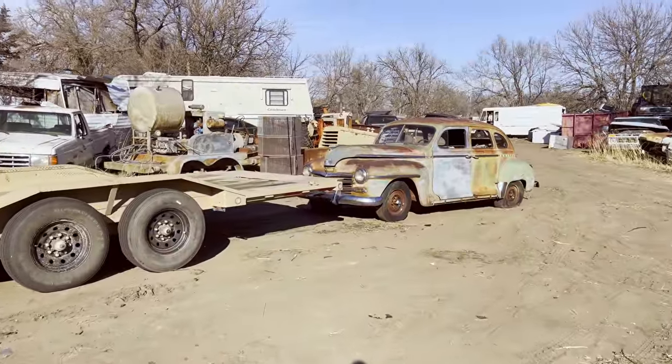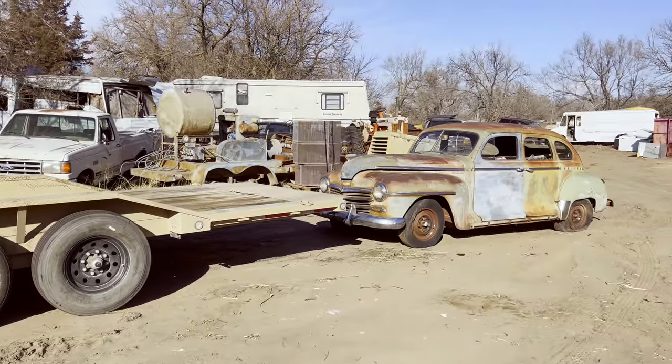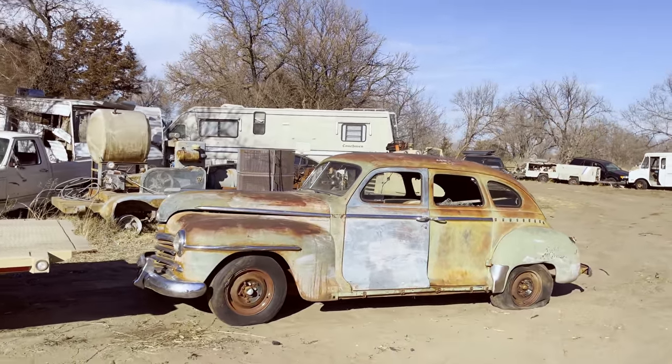Perfect. That couldn't have gone any better. Everything came off easy. Rolled right off of there. It's got a flat tire on the other side as well, and that didn't hinder it at all. So that was pretty cool. I wish they all worked that easy.